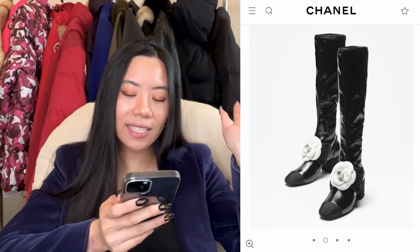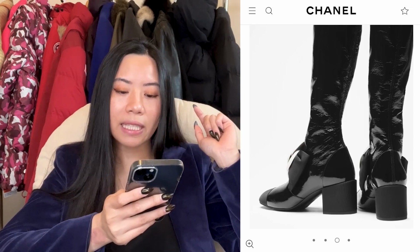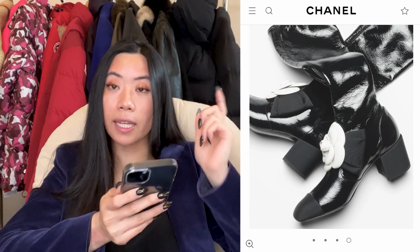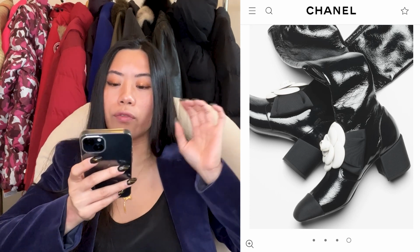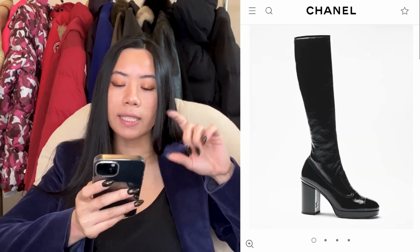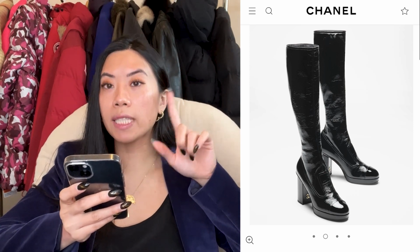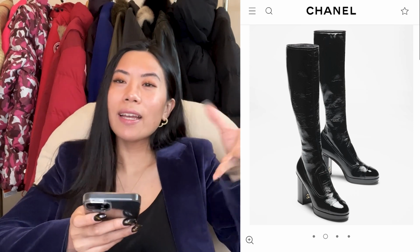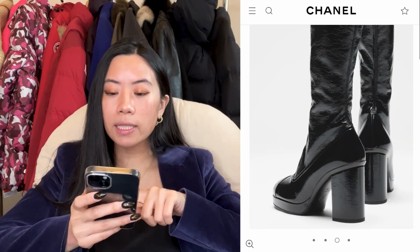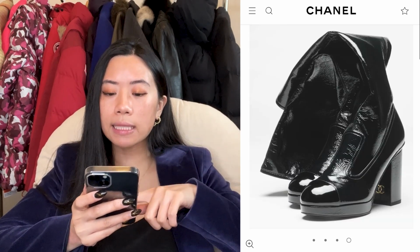I love how high these are and that crumpled shiny fabric, grosgrain and lambskin. So pretty. I like how tight this looks, how it formed up to your feet. If you don't like the camellia, they do have a plain version which has a slightly higher heel, but I do like that CC detail. It's right on the inner heel, which is just a tiny little placement detail, but it makes all the difference. This one is a little bit higher, but I think also very similar, very sleek silhouette.